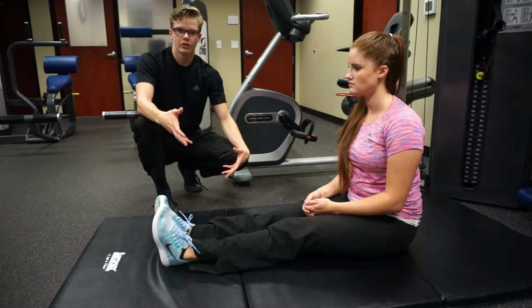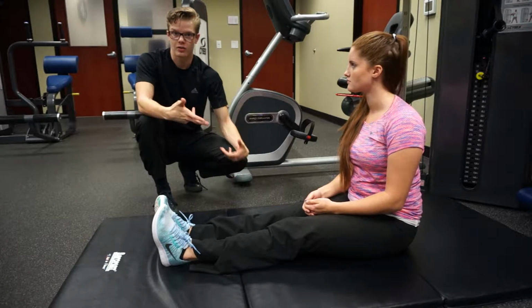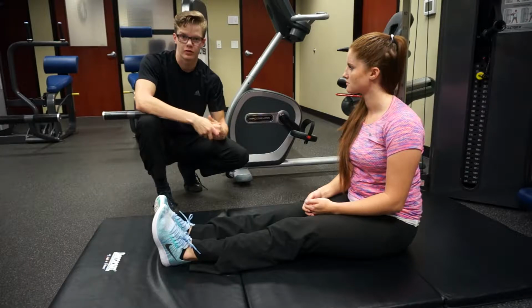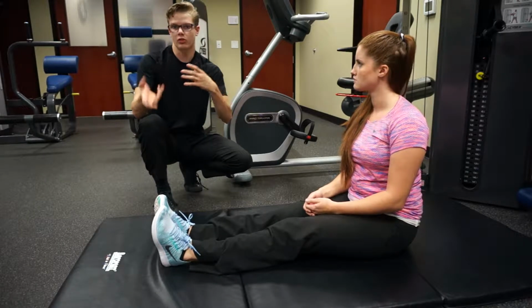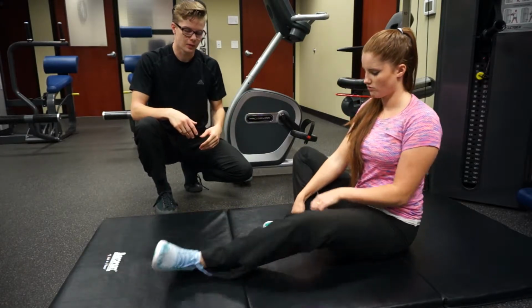Okay, our next stretch is going to be the butterfly stretch. It's a really, really good stretch for the adductors as well as some of the muscles that assist with flexion of the hip, or the hip flexors. So what you're going to do to start this, it's similar to sitting crisscross applesauce, but in this case you're going to clasp the soles of your feet together.